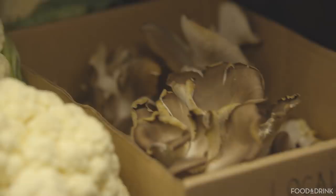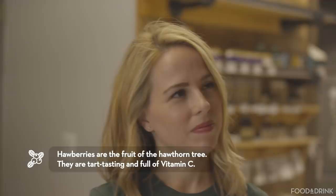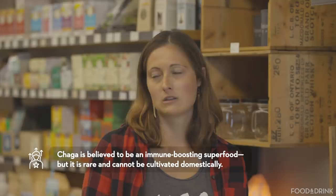People who are born here are called haw eaters. And then another one is the chaga mushrooms. So they only grow in northern Ontario. It's a fungus that grows on birch trees.